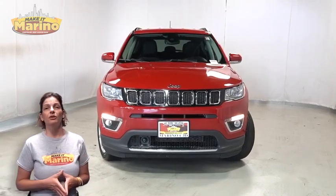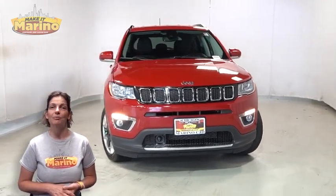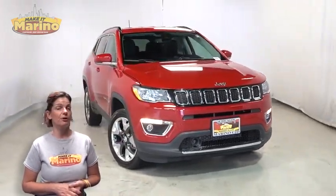If you're looking for a functional compact SUV with reliability and safety for your whole family, then take a look at this 2021 Jeep Compass Limited in diamond black crystal pearl.